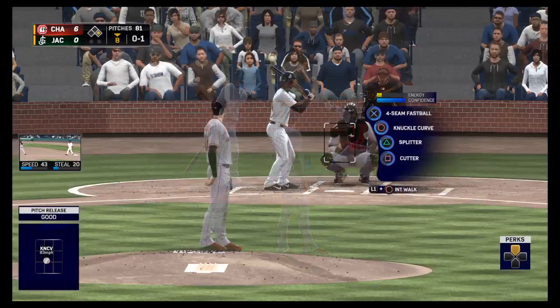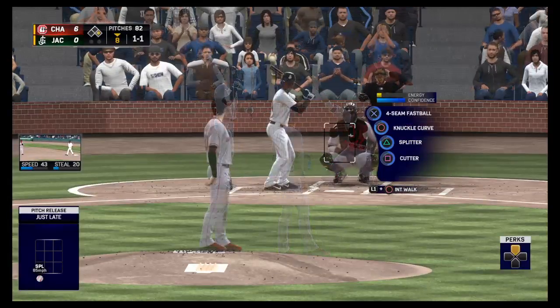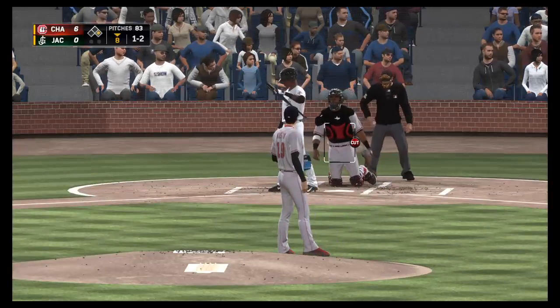Number 74 is at the plate as he takes a called strike 1. Now a splitter, and he lays off a ball and a strike. Now a swing and a ball chopped foul right at home plate.